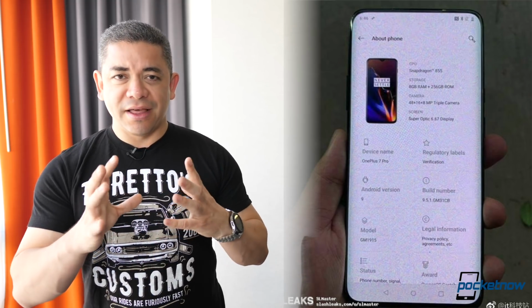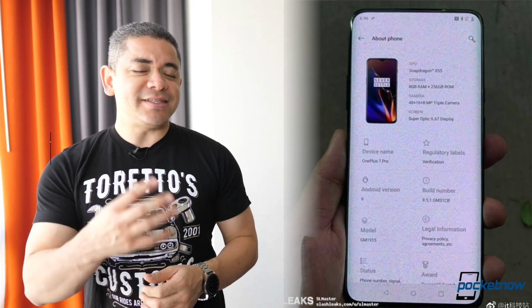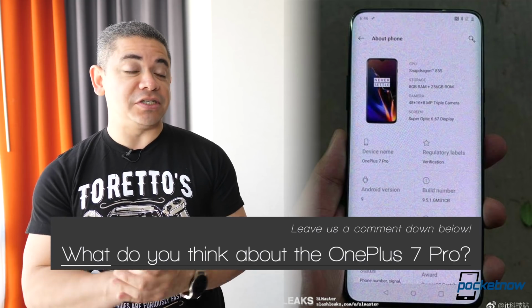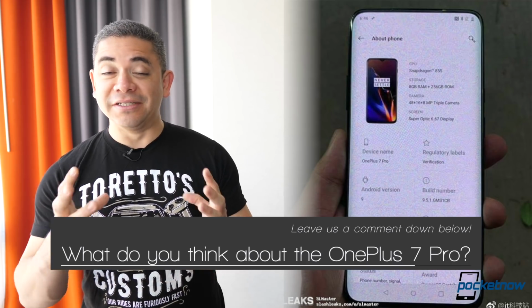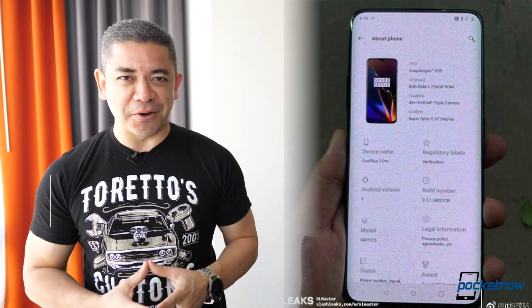Because we hear that there are up to 3 where one of these devices is going to be the 5G variant. In today's question, let us know, what do you think? OnePlus 7 Pro with great specifications, pop-up camera and everything. Do you like what you see or not? Because in my case, I like what I see. I just hope that the camera is just as great as the leaks that we've seen. But that's just me. Leave us a comment down below. We'd love to know your opinion.